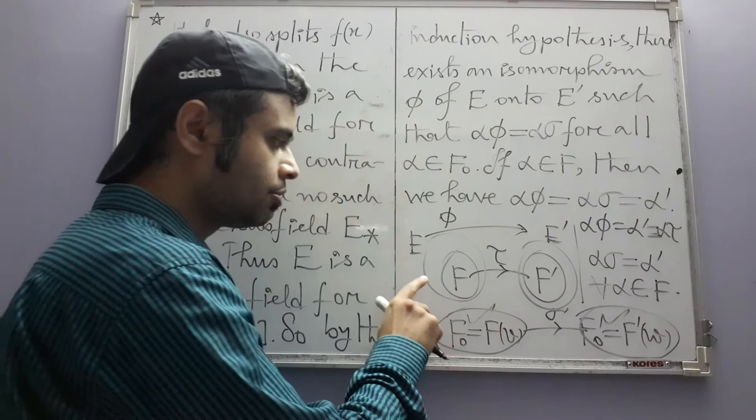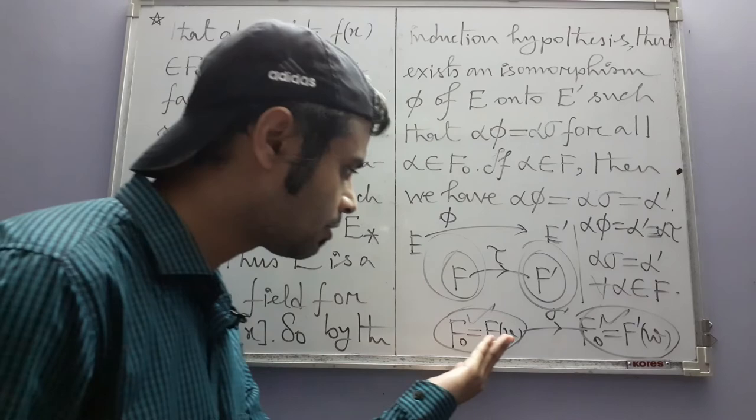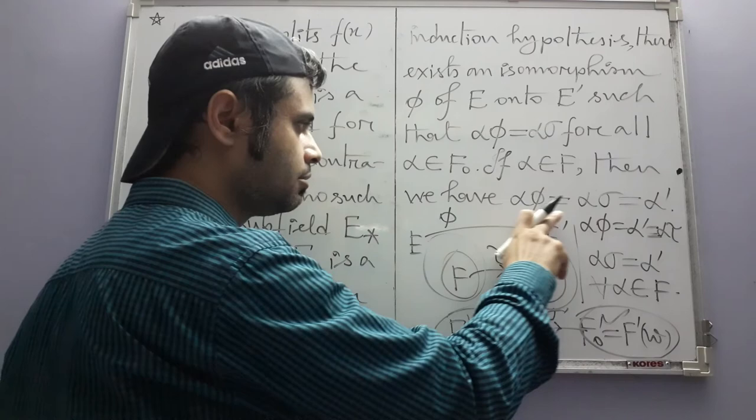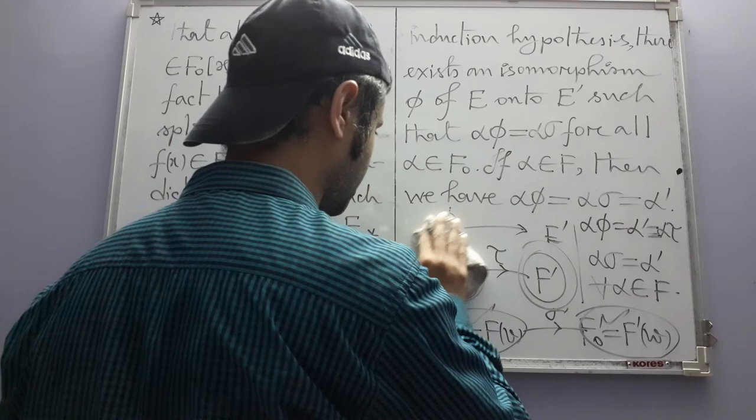If the original isomorphism is tau, from where things are starting, here the original isomorphism is sigma. So that's why we have alpha phi equal to alpha sigma. But of course, when we come down to the level of our actual fields, then we do get what we want ultimately. So that's why now really the induction is complete.